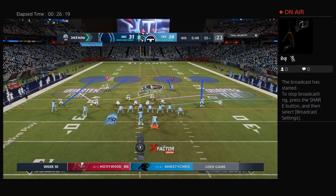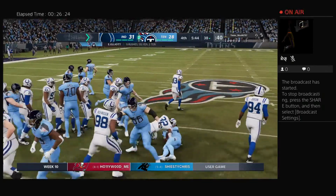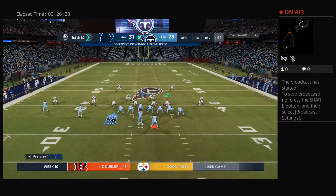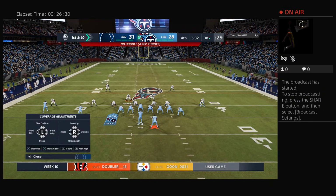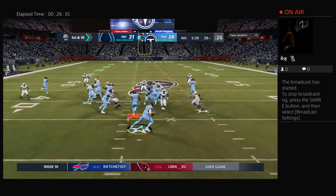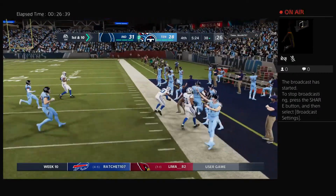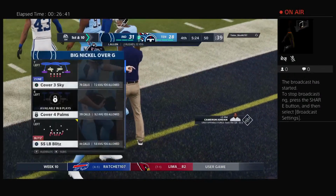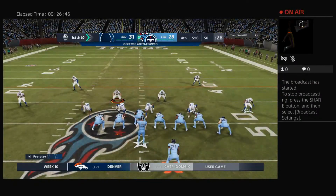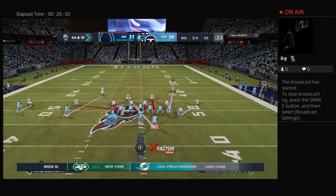It's 2nd and inches. On the option, here's Elliott. And he'll be brought down shy of the 40 at the 38-yard line. They'll get 3 as the drive continues. It's a first down. 1st and 10 at the 38-yard line. Allen fakes the give and keeps himself. He's got the first down and more past midfield. And he's going to be out of bounds right at midfield. First down, Titans, gain of 12. 1st and 10 at the 50-yard line.